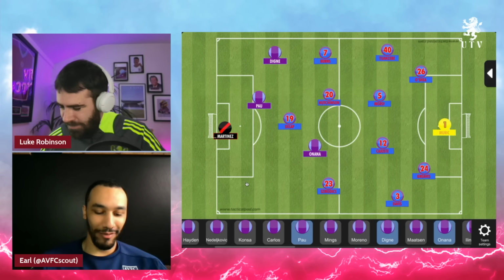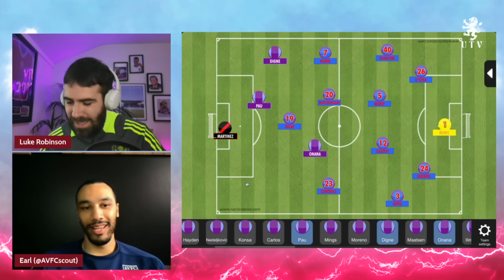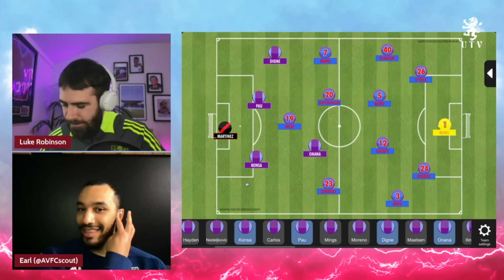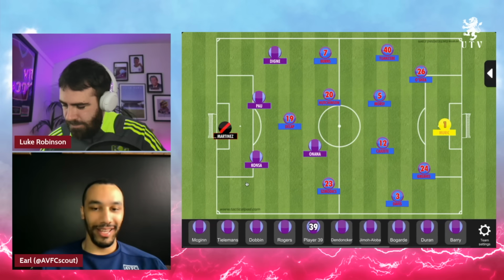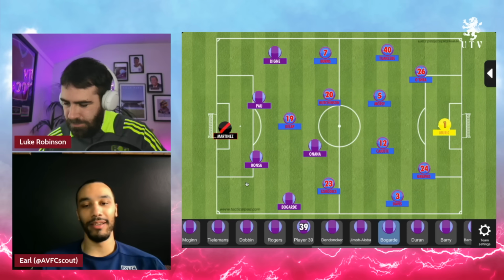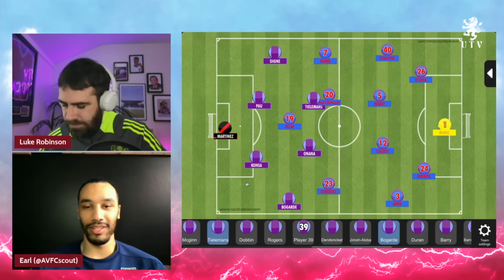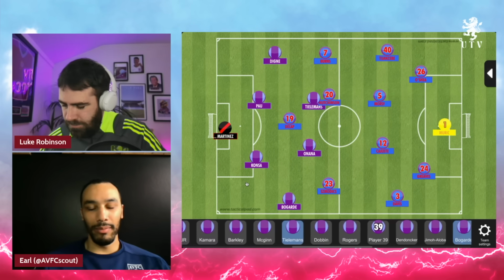I think right now Bogard at centre half is a no from me. At this level, I don't think he has the physicality yet to play centre half, and that's my biggest thing with him at the minute. I think he's an absolutely wonderful player. On the ball, he's a football player. But I think it's just that physicality at times that has been letting him down.